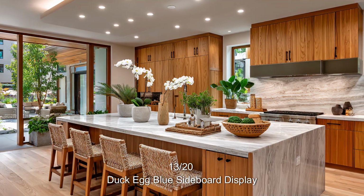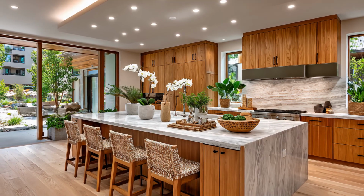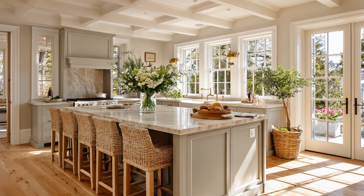Returning to the main kitchen, a sideboard in pale duck egg blue stands beneath a leaded glass window. On top sits a cluster of antique cookbooks, a hand-carved breadboard, and a marmalade jar with a silver spoon. The tableau feels like a still life in motion.